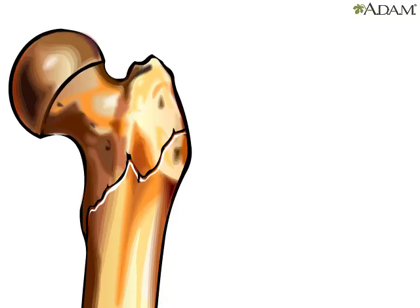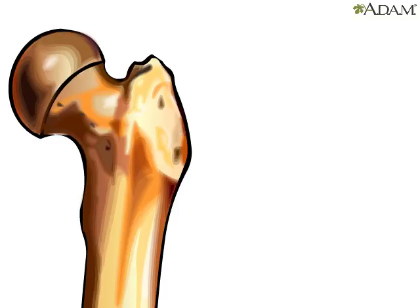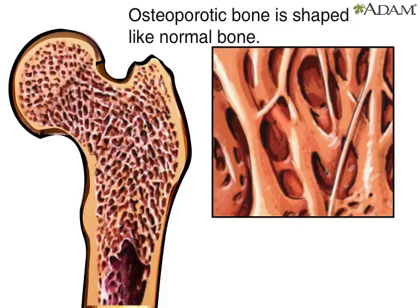Like millions of people, the woman suffers from osteoporosis, a condition that leads to loss of bone mass. From the outside, osteoporotic bone is shaped like normal bone. The crack disappears from the bone. But the inside appearance of the bone is quite different. The bone is dissected to reveal a porous inside.